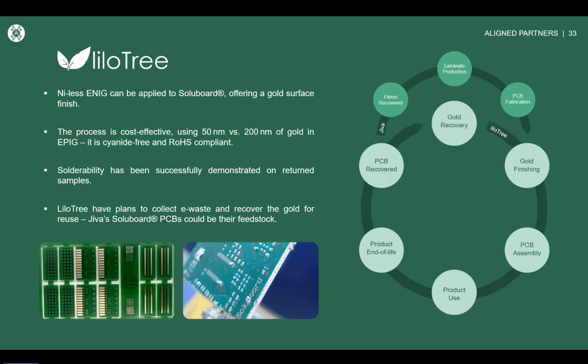So we have a few aligned partners. There are use cases where gold is necessary, and we're working with a US company called Lilotree. So Lilotree is able to apply gold finishing to PCB, removing the nickel-less step of the process. This step is the part of the process which causes us an issue because it's typically done at quite high temperatures. But we also see the benefits in terms of the cost and also the energy savings of using the Lilotree process as opposed to a standard ENIG process.